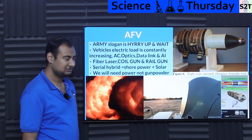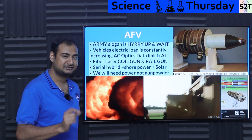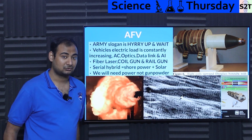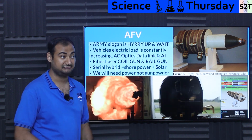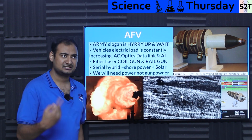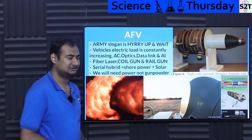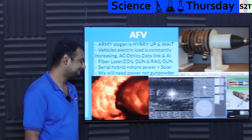So we are reaching a world where we need power rather than gunpowder, and we need a serious amount of it. Any country that is not pouring effort into hybrid serial drivetrains is going to be very seriously stuck. That's why many destroyers, even though they have diesel engines, have a hybrid diesel drivetrain, even in the Navy, because they know this. Lasers, coil guns, these boom boom guns. China claims that they have built a naval coil gun with serious oomph, and I do believe them. Coil guns are much easier to build compared to this. So trust me, you need serial hybrid.